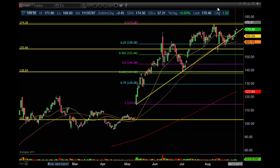Today we're looking at NVDA, AMD, and Tesla. We follow the daily, weekly, monthly time frames. We use technical analysis here at StockBookie.com.